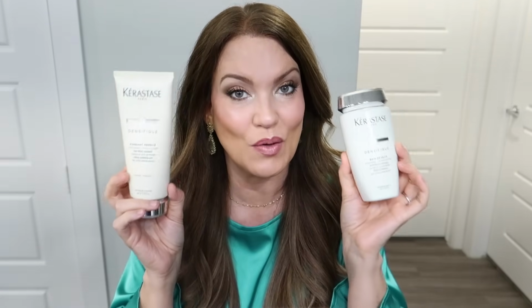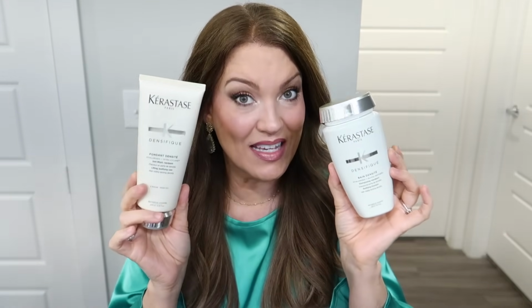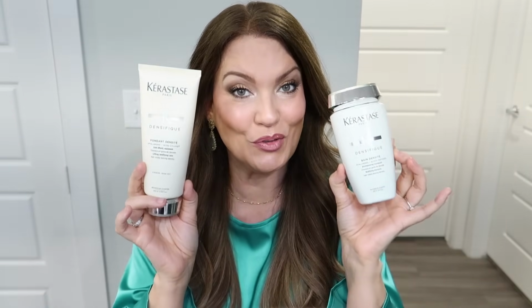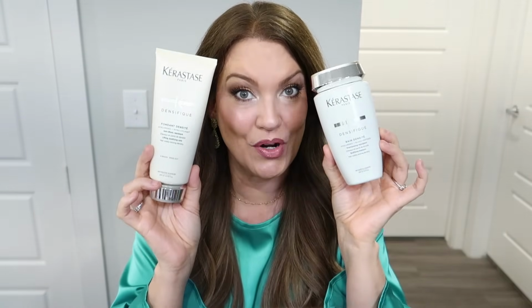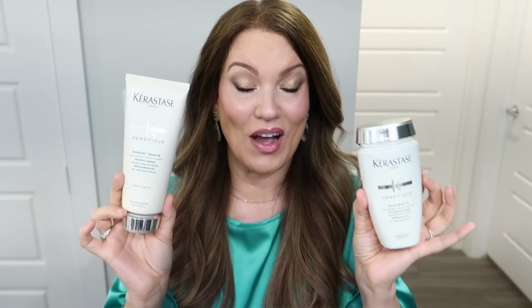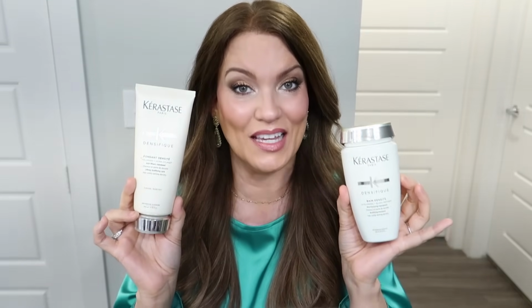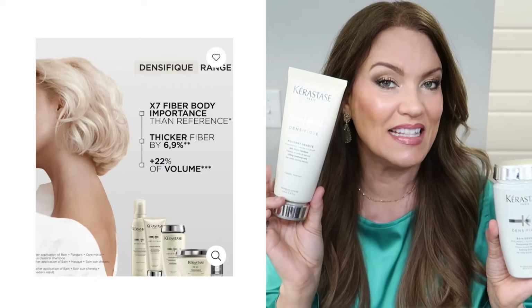And this is the one that when I go to different salons, even when I'm traveling in different countries, when they ask what shampoo I want them to use, if I see that they have this, I will ask them to use this because I always have the best looking hair when they use this particular shampoo and conditioner from Graceful. Now, I do like a few other products from Graceful, but out of all the shampoos and conditioners I've tried from this brand, this is by far the most amazing. This is their Densifique line.